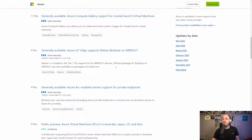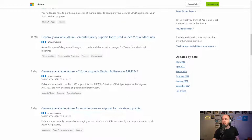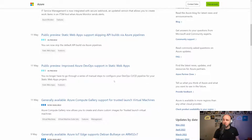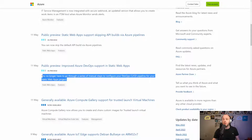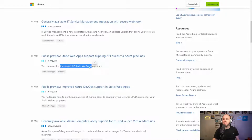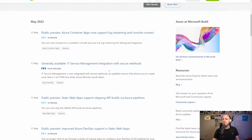Generally available, Azure IoT Edge supports Debian Bullseye on ARM32v7, Azure Compute Gallery support for trusted launch VMs, improved Azure DevOps support in static web apps. We talked about that a bit earlier, but you no longer have to go through a series of manual steps. So there's a lot more, not automation, but it's an easier process, let's say. You can now skip the default API build via Azure Pipelines as well.